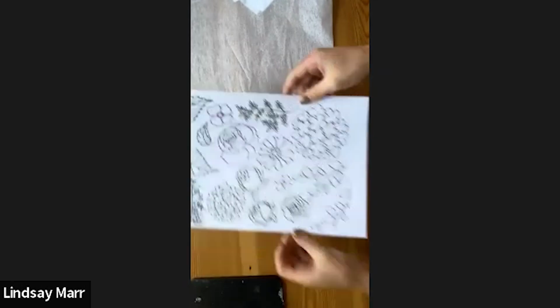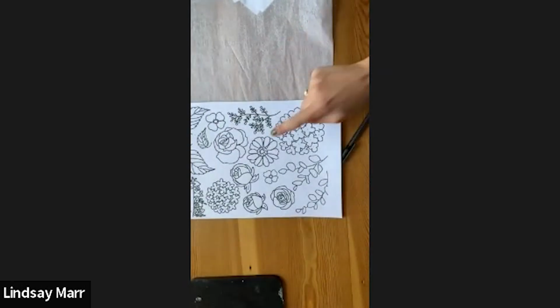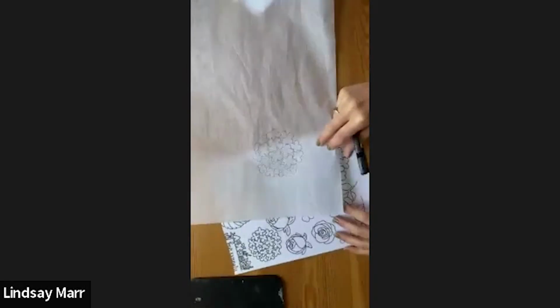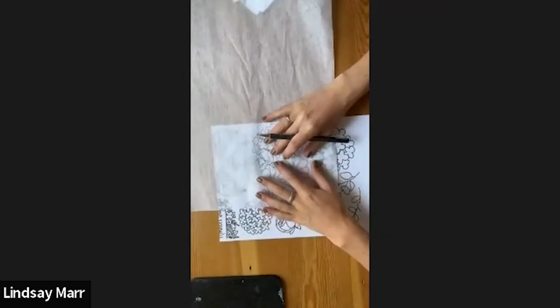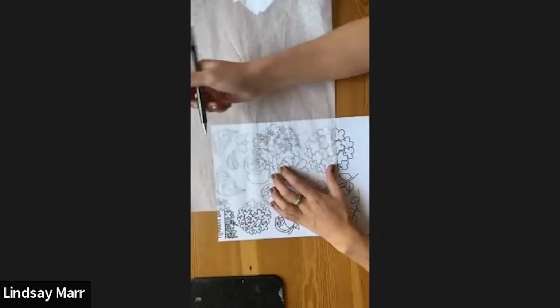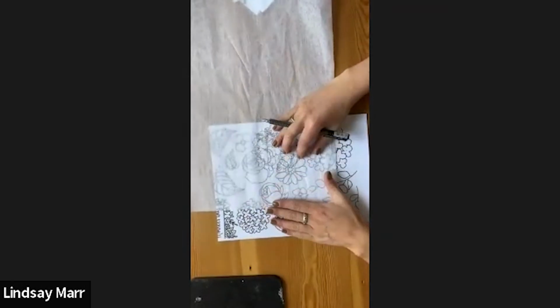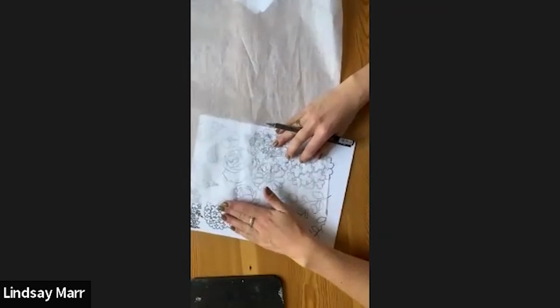So Krista, which flower do you think I should do next? Should I do a rose or a daisy? Oh, I love a daisy. Okay, good choice. So I'm going to layer that in. Again, because I'm using a white tissue paper, I can see through really easily. I can see where that daisy is positioned.